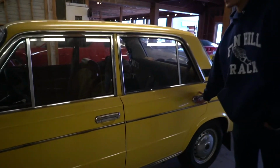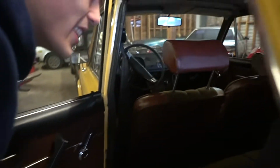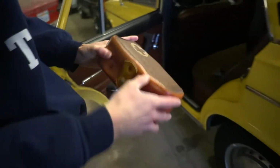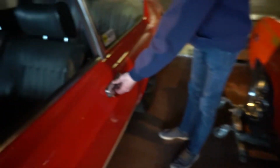It's weirdly boxy because it's kind of cartoony, and it's because we got this one from a museum, so it was already like this. It's so original. You can see back here it has the little medical kit that came with the car. It has all the stuff in it and everything. It came with the car. This is so cool, with the jack and thing there.